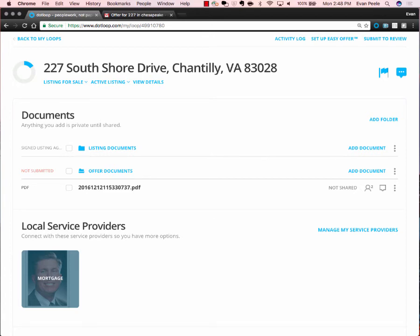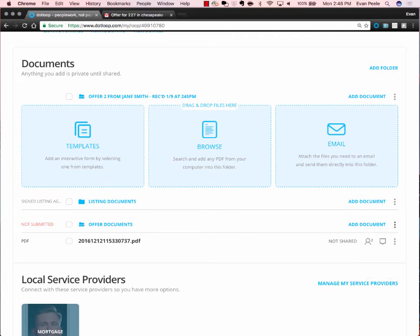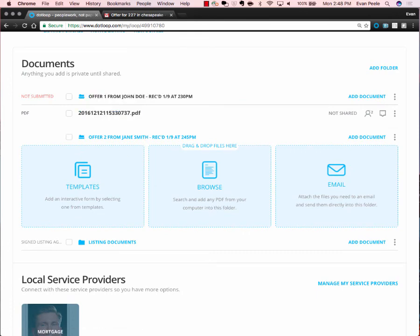Now, if I have a multi-offer deal, there is the ability to add additional folders to any of your loops. So if I have two offers that come in within an hour of one another, I can add another folder to my loop, and I could say offer 2 from Jane Smith, received on 1/9 at 2:45 p.m. Whereas this folder, I can rename it with these 3 little dots to the right. Rename offer 1 from John Doe, received 1/9 at 2:30 p.m. So that I know the disclosures that I get, the offer that I get, the counters and amendments and addendums that I get from John are going to go into this folder. Those things that I get from Jane are going to go into this second folder.